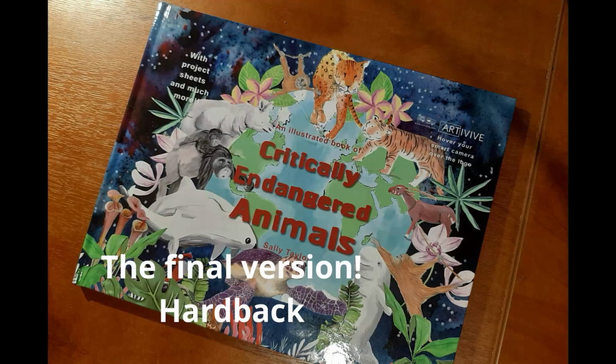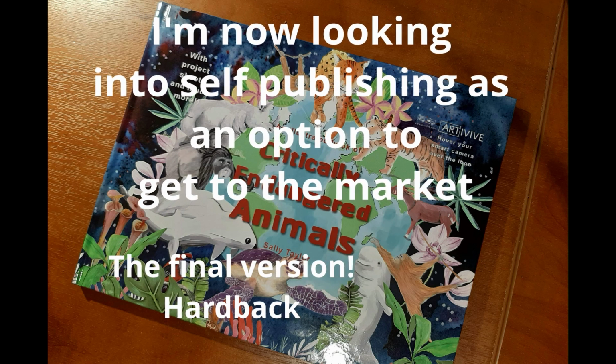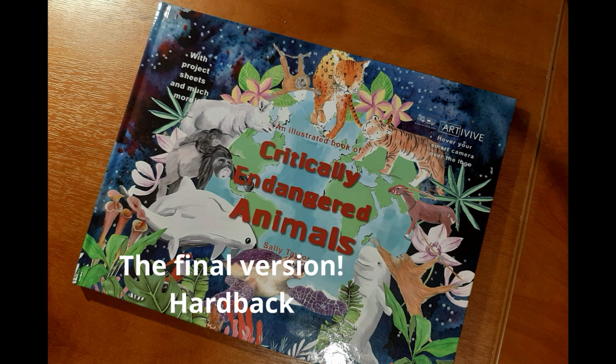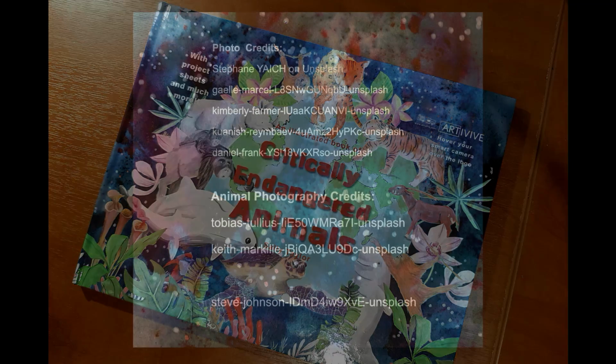Right, the self-publishing element that I'm looking into now, if I had understood that better at the beginning, I would have created the book slightly differently. Portrait rather than landscape would have been technically easier. Quality of the images, I've had to go in and soup up a bit to meet the specifications. But on the whole, in my view, it's been a successful project which I have thoroughly enjoyed.